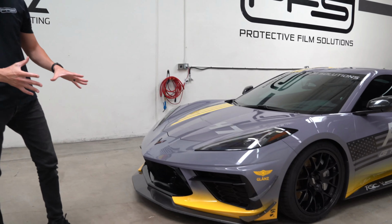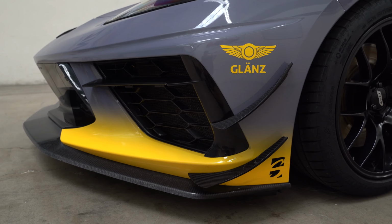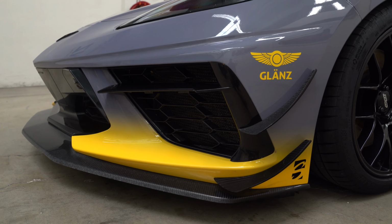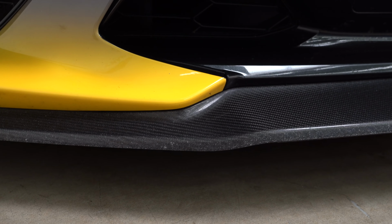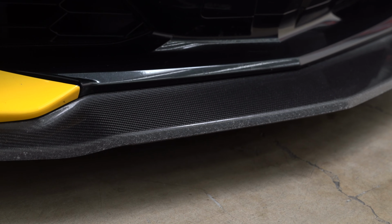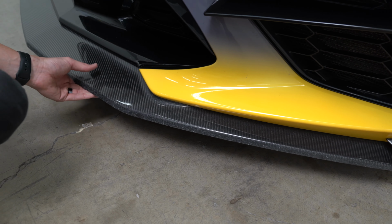So first thing you're gonna see on the car is the aggressive front lip. This is Racing Sports Concepts GT front carbon splitter. As you can see, this has taken quite the abuse. I made the mistake of not putting PPF on there, and I should have, so we've got a replacement one coming in. But overall, the strength of this front lip is solid.